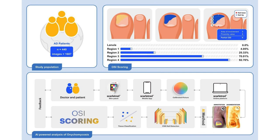One thing the researchers mentioned is their study focused mainly on the big toenail. So it's possible the AI might need some tweaking to work perfectly on other toenails. They can be smaller, different shapes. Yeah, that makes sense. It's like when you're training facial recognition software, you need lots of different faces to make it accurate for everyone.